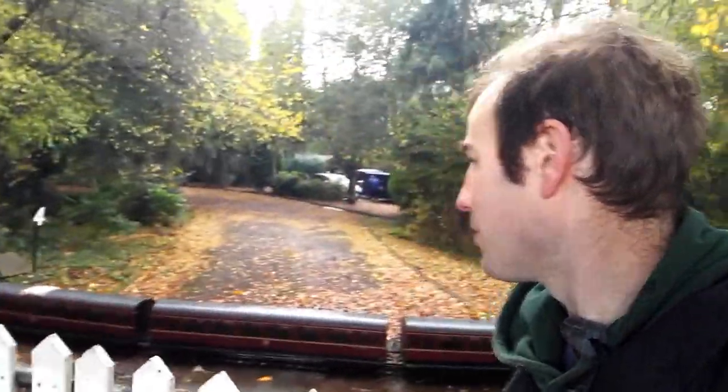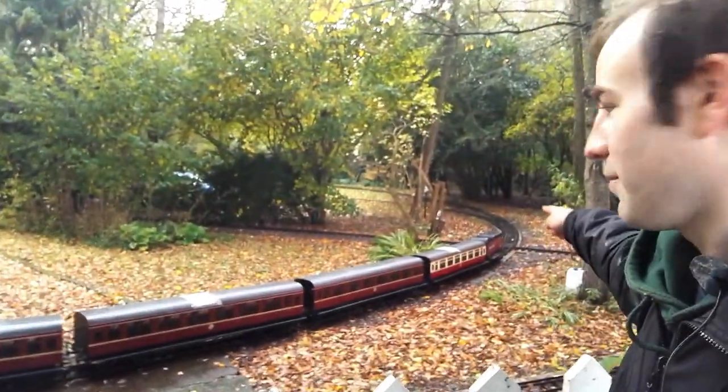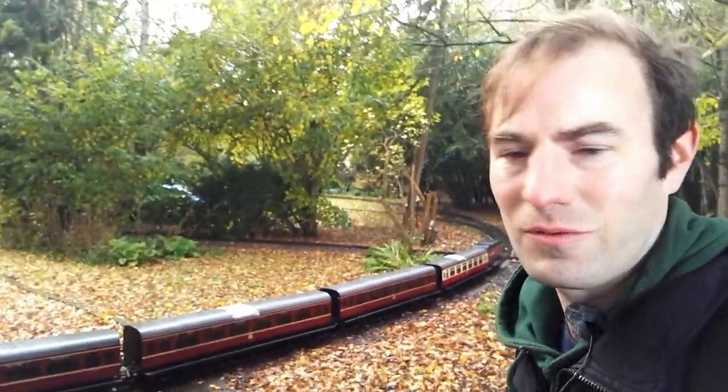Driver of Linda stopped there, and I think she's going to reverse. Yeah, she's now going to propel her train into the engine shed. I'll let you watch that.